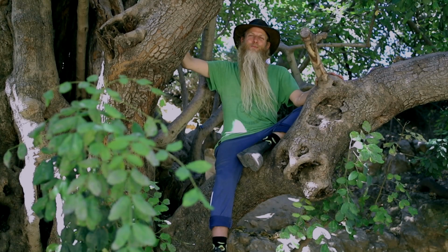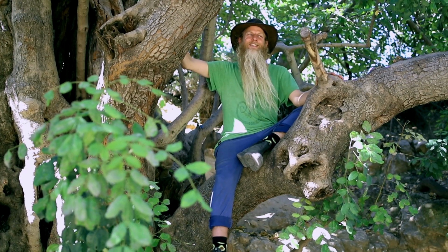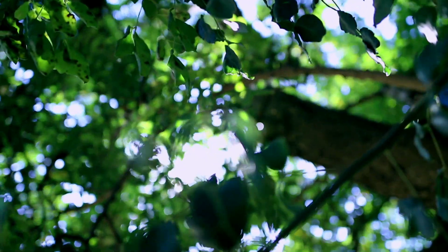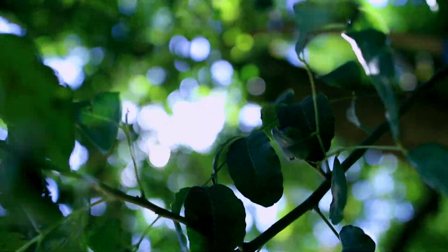Hi, I'm Paz Fagenbaum from Fig Food Integrated Gardens, and I'm sitting here in this elder carob tree in the heart of Jerusalem forest. We're going to be exploring today about food forests.